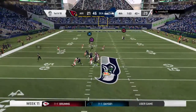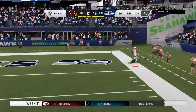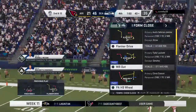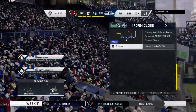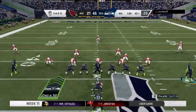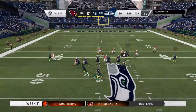After the interception, here's Wilson. Going deep here for Stills. And that will be incomplete. Would have been a big hitter if they had connected. Instead, it's second down. Fourth quarter, you've got the big lead. If you're coaching, Charles, you still taking shots like that downfield? I'd be a little more concerned with running some clock and making sure you're taking care of the lead, because if you keep flinging it around, you throw a couple of picks, you can put yourself in jeopardy.